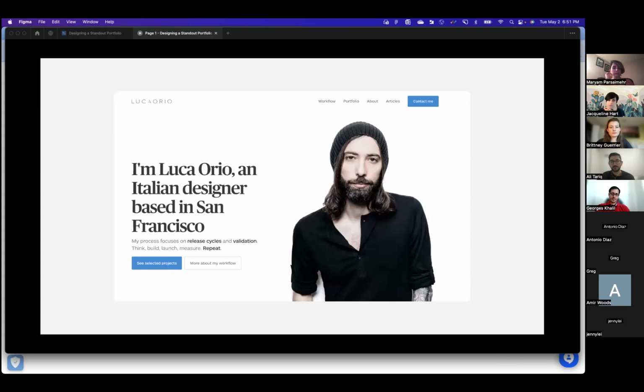Here's one from a portfolio that I particularly like. He says, I'm Luca Oreo. I'm an Italian designer based in San Francisco. You see that a lot as well. People talk about where they're based. I think that's okay, but again, unless you're based in a place where you'd think not many other people from that place would be applying, it ends up sounding more of the same. Like I see so many people saying they're from New York.